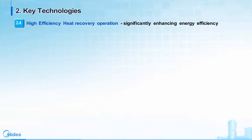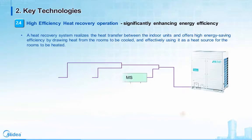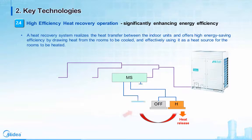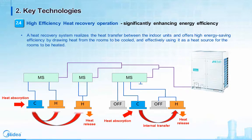A heat recovery system transfers heat between indoor units. An indoor unit running in cooling mode absorbs heat from the room, which can then be transferred to units running in heating mode, thus saving energy and increasing efficiency.